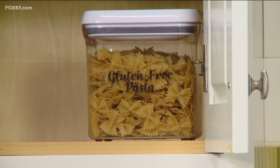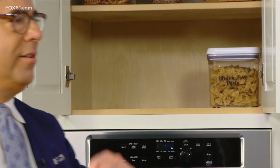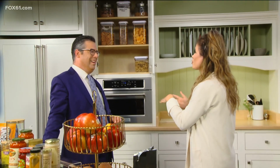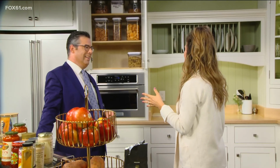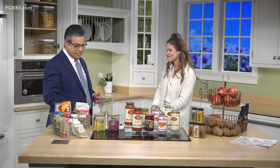When you're done organizing, how long is it realistically going to last like this? If you're disciplined about taking something out and putting it right back in, there's really little maintenance. The only thing I recommend is when a container goes empty, wash it then and put it back in, and maybe two or four times a year, take out the candy and the stale crackers and just give it a refresh.